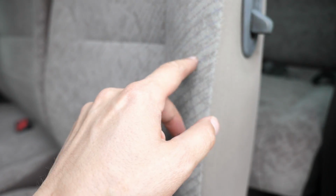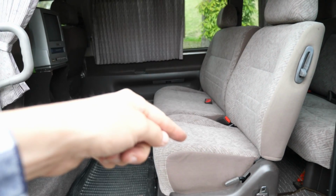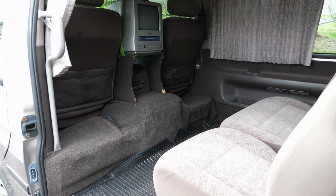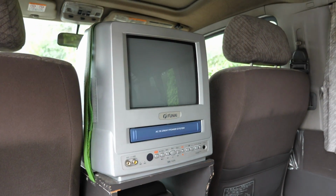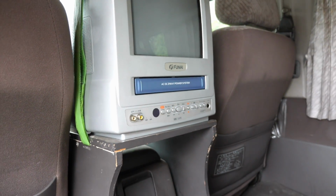I found a cigarette burn that I didn't notice before. And these seats slide forward and back, and you can rotate just this one or just these two if you want. You can put your feet up. From here to there is nice to put your feet up. You got that TV there from 2002 with a VHS in it. By that time, DVD had already started taking over. Funai is the brand. I haven't heard of it. Sounds Japanese, though.